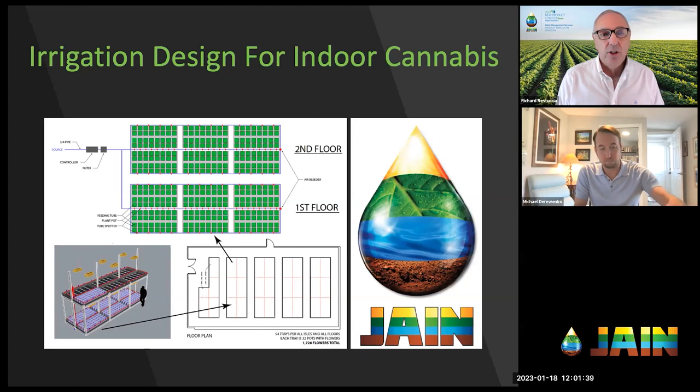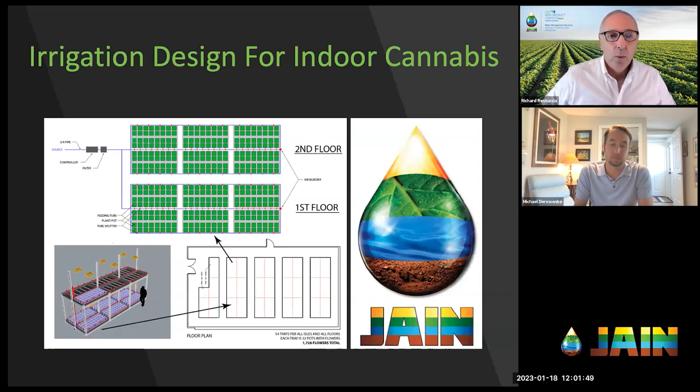Cannabis markets are growing as more and more states are legalizing cannabis, but there's still a big demand for cannabis from a medical standpoint as well. So we thought, we've got Michael Derwenko, who's really an expert in this area and hasn't been just on the near-term bandwagon. He's been involved in this for years now, helping growers improve their irrigation indoors.